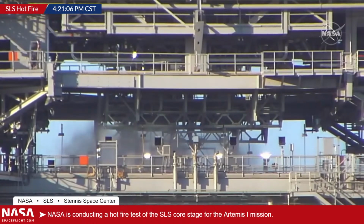So the 4-minute mark will be when we get the APU start. We'll be listening here to make sure that the tank pressurization sequence is going correctly.